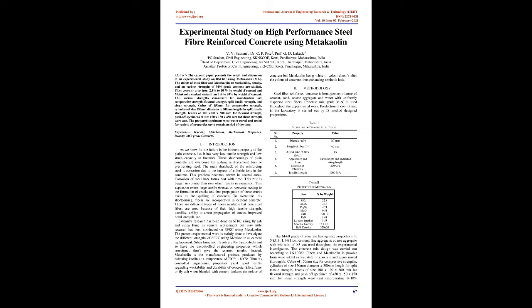Corrosion of steel bars forms rust with time. This rust is bigger in volume than iron, which results in expansion. This expansion exerts large tensile stresses on concrete, leading to the formation of cracks, and thus propagation of these cracks leads to the spalling of concrete. To overcome this shortcoming, fibers are incorporated in cement concrete.